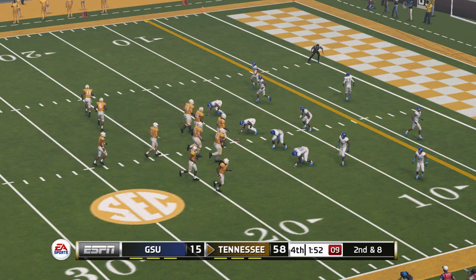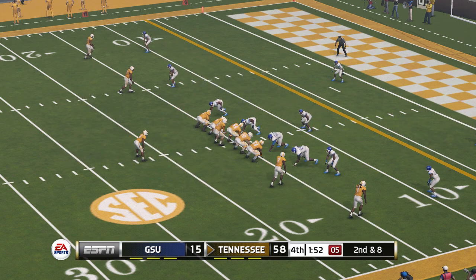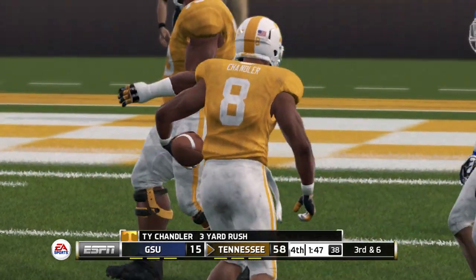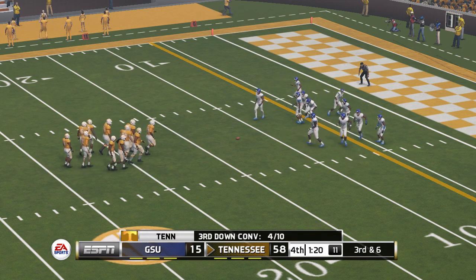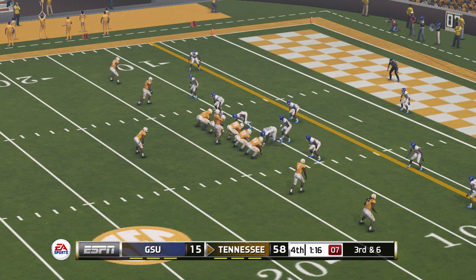Second and eight. Ball on the 15. He gets out to about the 12-yard line. Chandler gets 3 yards on the carry. That'll bring up third and six. A little over a minute in the game.